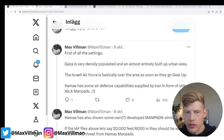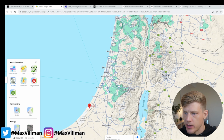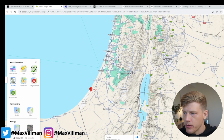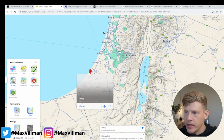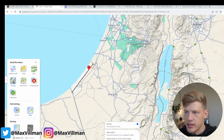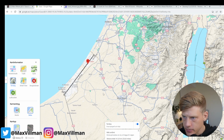First of all, let's take a look at the battle space. Here you have the Gaza Strip. The borders are the dotted lines here. You have Israel, you have the West Bank, Egypt down in the south, Jordan to the east. If we take a ruler and measure the Gaza Strip, it is approximately 41 kilometers long and a couple of kilometers wide. A little bit wider in the south and north, and then quite narrow here, approximately 6 kilometers. So it's not a very big area.